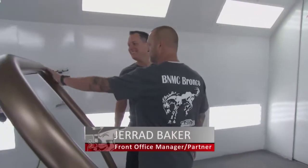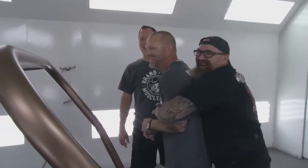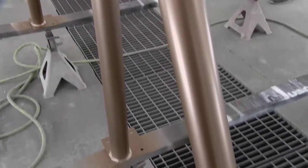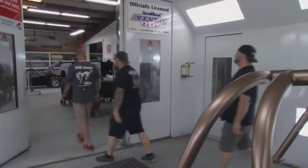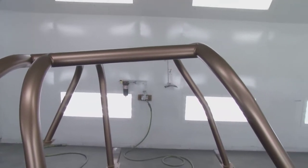I think you're right. I think we could sand this down real nice and smooth. Yeah. And get a nice glossy black. No, you can't. It's very Vegas. I think the customer's going to love it because the customer's got good taste like the painters do. Yeah. We're ready. Oh, my. It'll bring out the wheel.